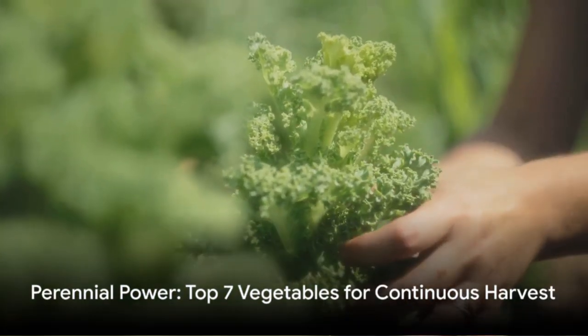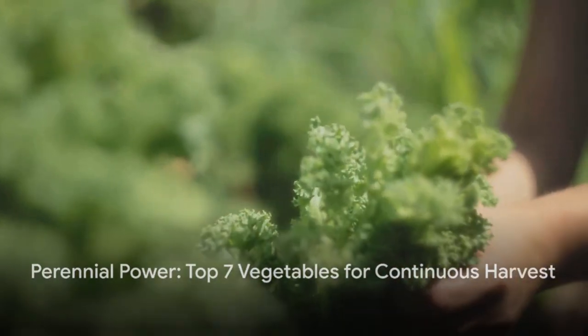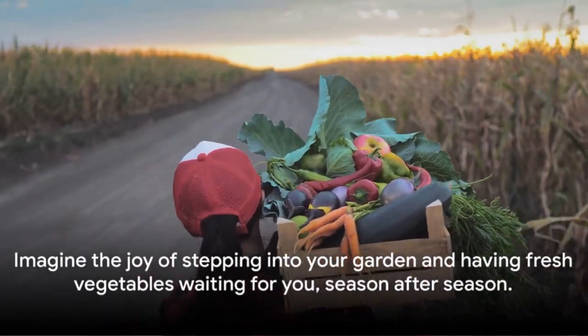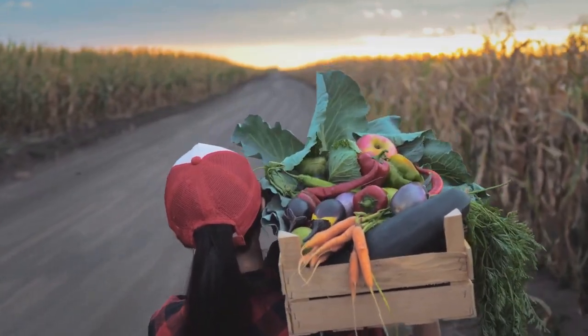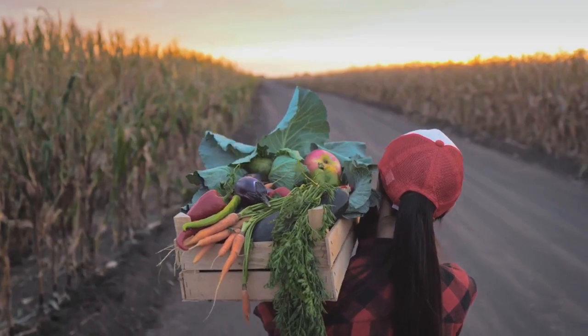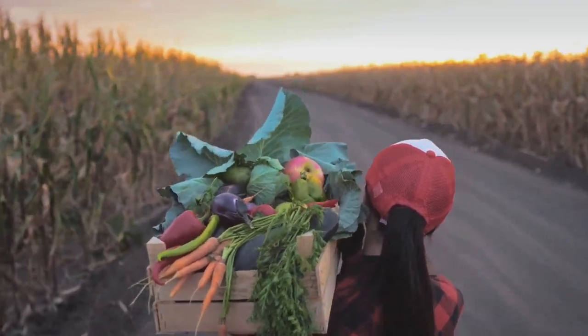With these perennial vegetables, you can enjoy a bountiful harvest year after year. Imagine the joy of stepping into your garden and having fresh vegetables waiting for you, season after season. The beauty of perennial vegetables lies in their low maintenance, sustainability, and continuous harvests.